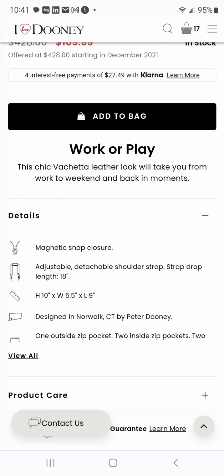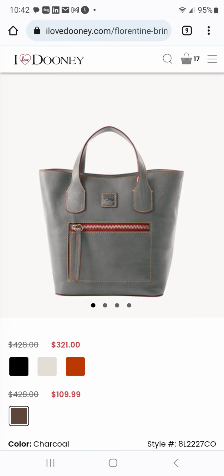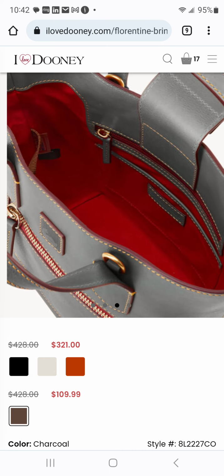So the dimensions: this one is 9 inches long, so it's going to be a smaller bag. 5.5-inch butt, so Dooney did not compromise on the depth of the bag, and it is 10 inches high. This one is going to be okay for a smaller iPad. It would work for a smaller Chromebook. It has a great outside pocket.